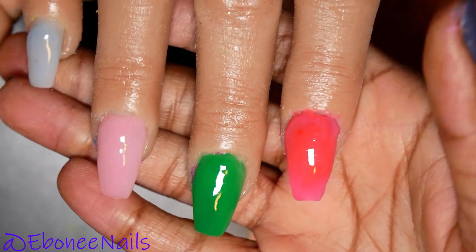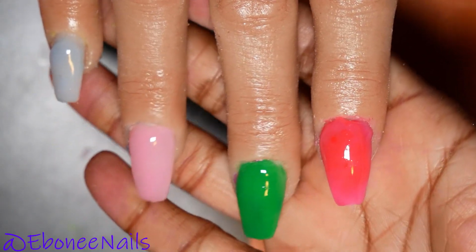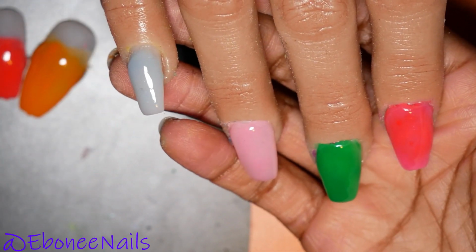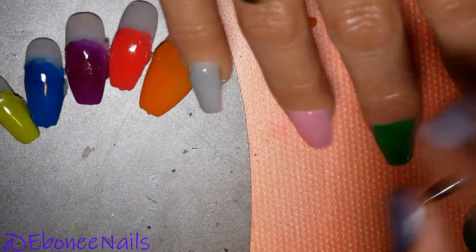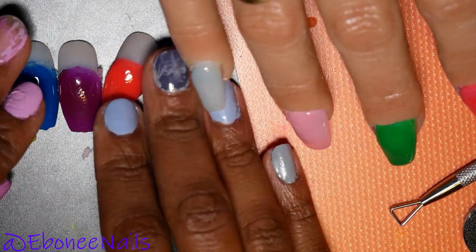Here these go after I put them in the UV. Cure them for 30 seconds. There goes the rest of them. I want to show them off.